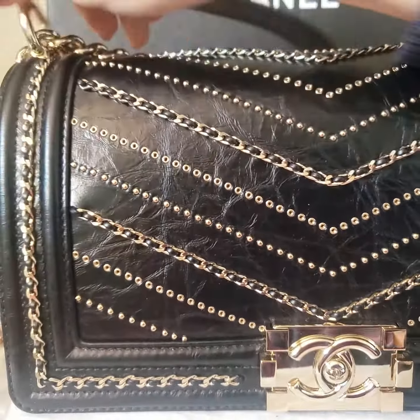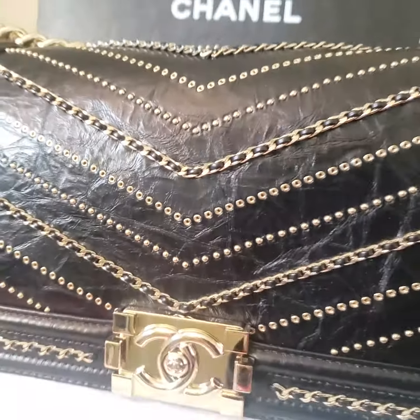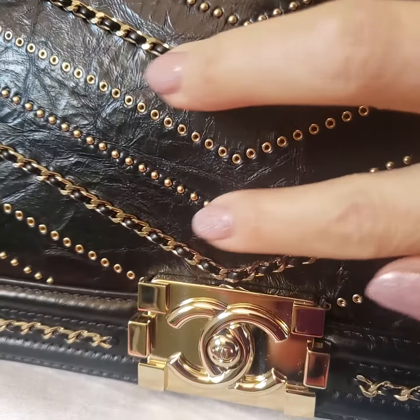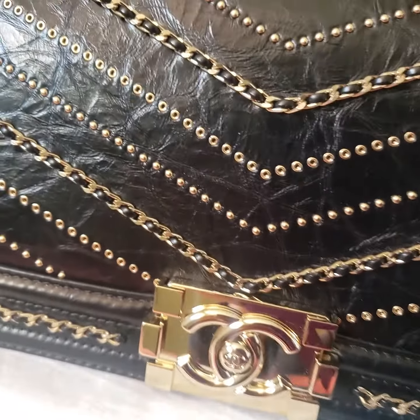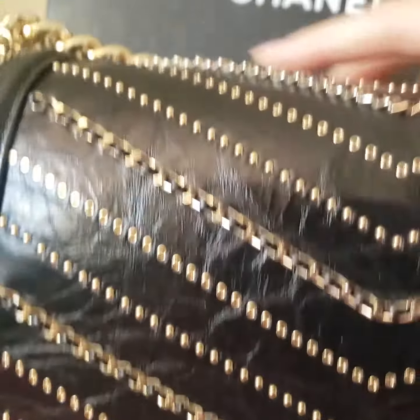95008. This video is for the limited condition Chanel Boy in chain chevron decoration. So, on this gold hardware is made to the leather, and it looks very luxurious.